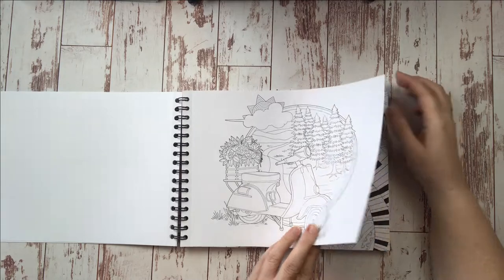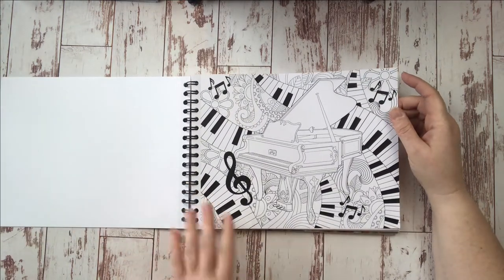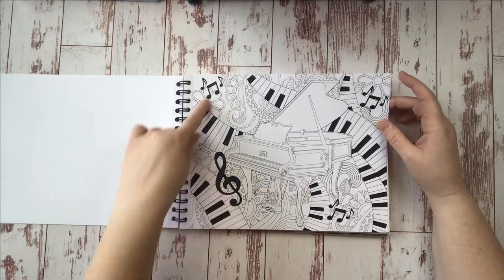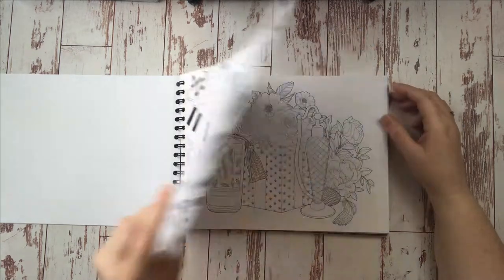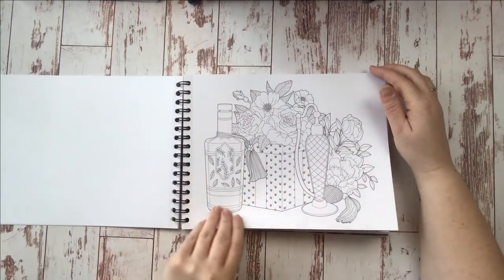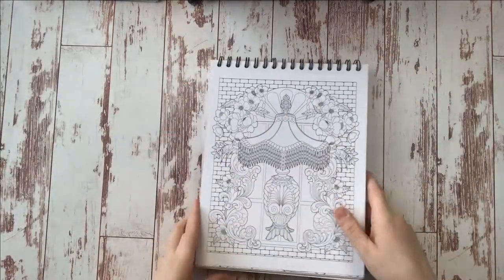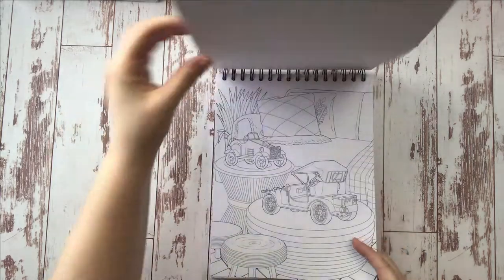A moped. A moped in the sunshine. A piano. That's gonna be fun. And all the notes and clefs are going the right direction. I feel joy. Perfume bottles. Really cool vintage lamp. Love it.